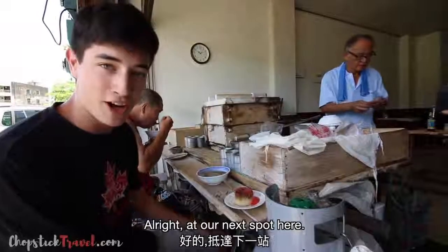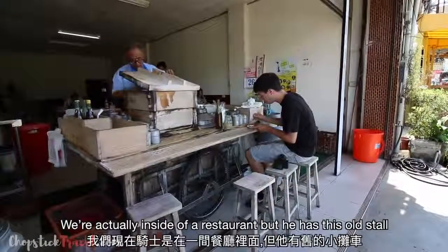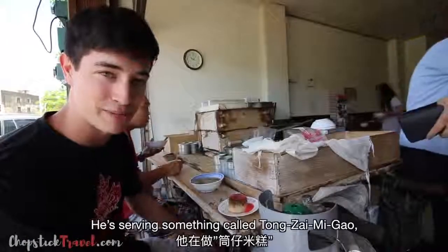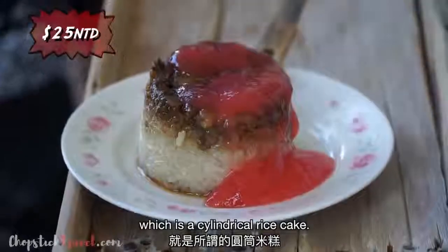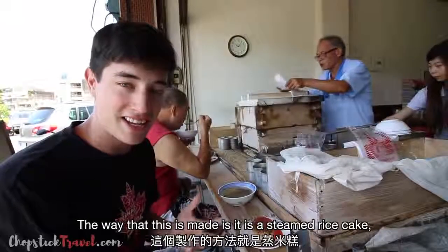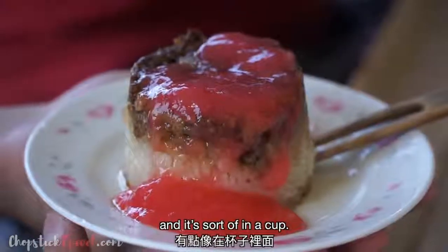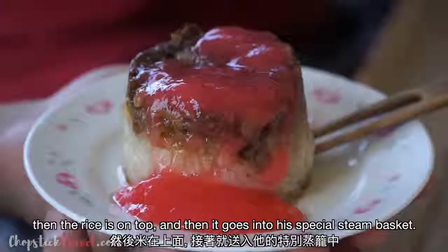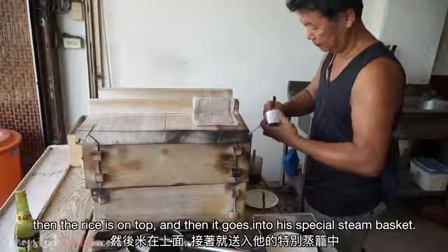All right, at our next spot here, this is such a cool little stall. We're actually inside of a restaurant, but he has this old stall that is completely wooden, and he is serving something called tongzai mi gao, which is a cylindrical rice cake. The way that this is made is it is a steamed rice cake, and it's sort of in a cup, and at the bottom of the cup is some braised pork, usually, and then the rice is on top, and then it goes into his special steam basket.